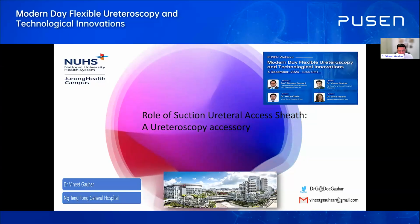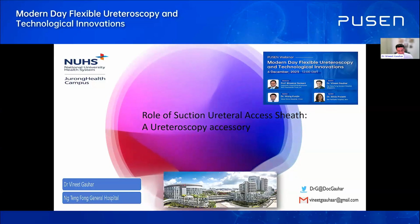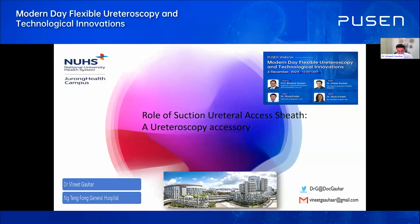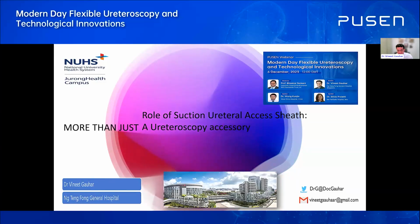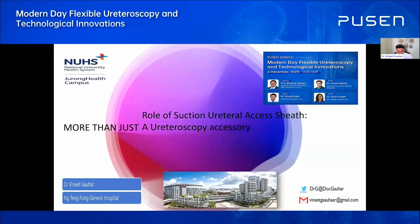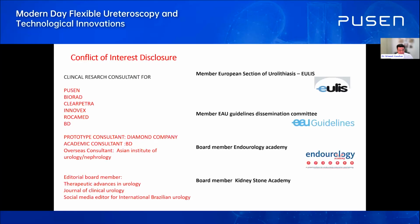So I was given the task to explain to the audience the role of the suction ureteral access sheath. Part of my work has been easily done, but it's not just an accessory. I'm just going to try to convince you that this is more than just another ureteroscopy accessory. My topic will cover some experimental, clinical, as well as some personal experience, and also show you the advances that we have made, because we have had the sheath in practice for almost 2 years now. And these are some of my disclosures.